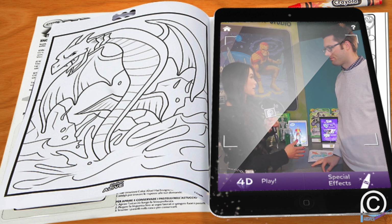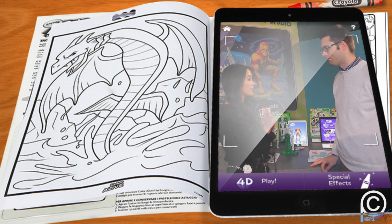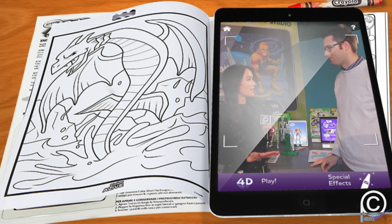Now, Crayola is doing something pretty ingenious. You're taking your tangible products that you're sort of known for and you're making them appeal to a tech-obsessed generation. So tell me about Color Alive.